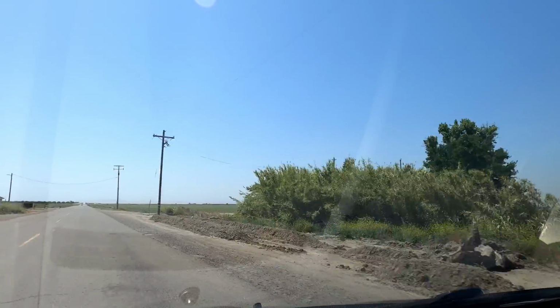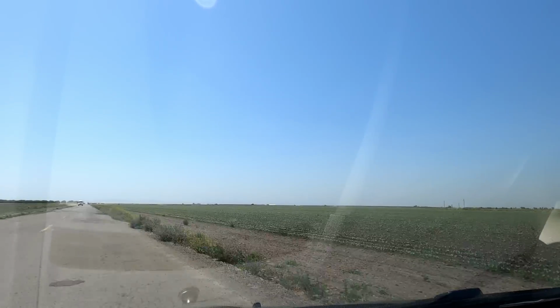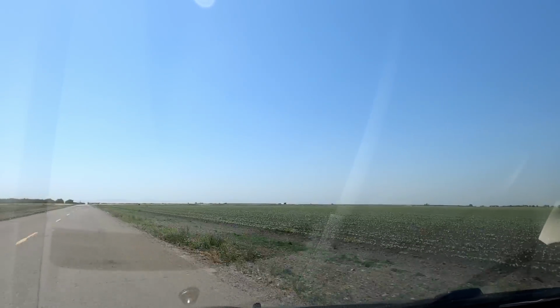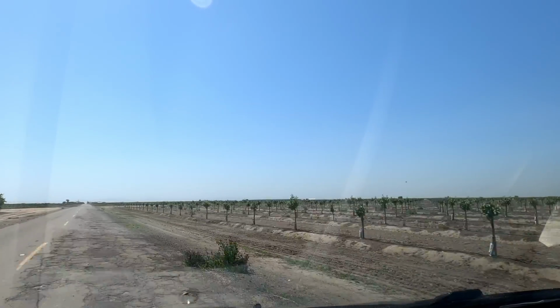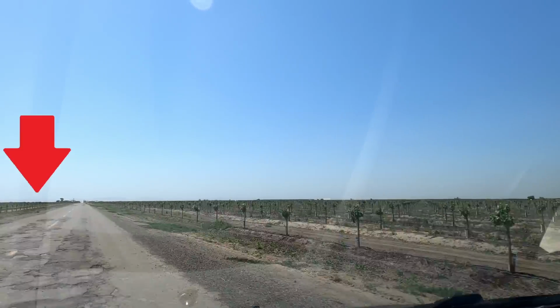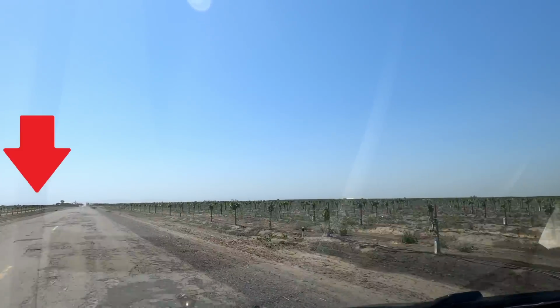By the way, I apologize, the camera is pointed in a northerly direction. I got it in my head before leaving that the route was on the north side of the road, but it's actually on the south side on California High-Speed Rail maps.